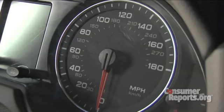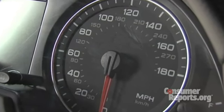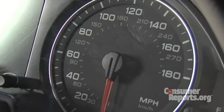Finally, the speedometer is calibrated to 180 miles per hour. Even on the Autobahn, you're not going to be driving the Q5 at that speed. But what it really does is it compresses all the other speeds. So the area between maybe 40 and 70 miles per hour, which you're looking at, it's really kind of small.